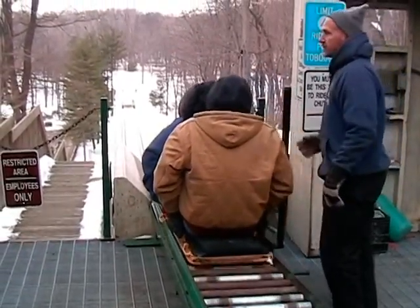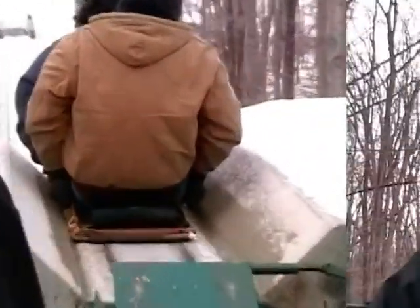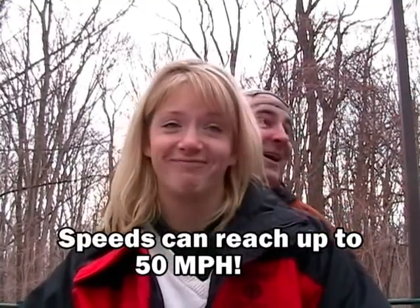Well, Carolyn, you and I are strapped in here on the sled, so to speak. We're sitting in the proper position. We're holding the ropes just right. Before we go down, how fast can we get going, though? Up to 50 miles per hour. Did you say 50? 50, yep. All right, Chris, let it rip. Here we go. 50 miles an hour, huh? Yep. We might not get that fast today, though.